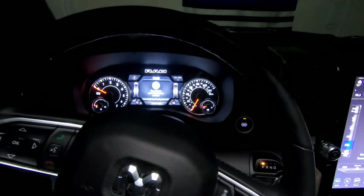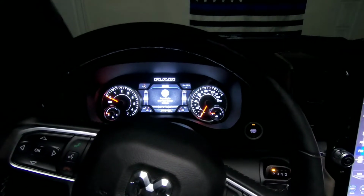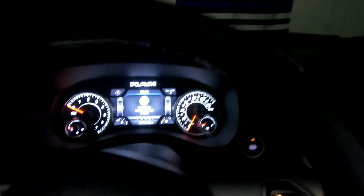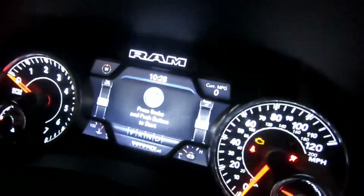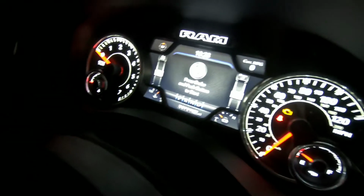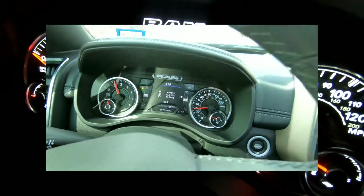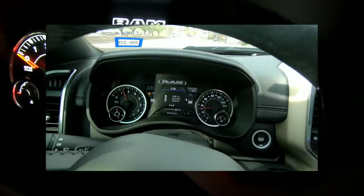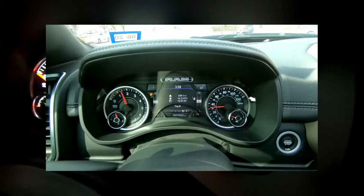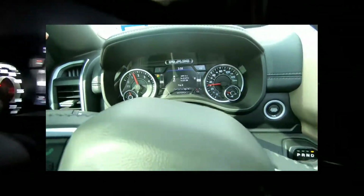16.3 miles per gallon. It held at 17 most of the time, right at 17.1 average. But just recently, I did a little bit more city driving and it went down a little bit, to 16.3 and total mileage 430. So I learned something from it. Maybe that gives you guys an idea of what you're working with.